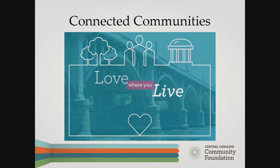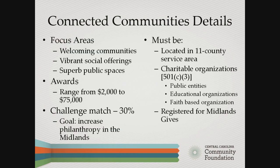And the answers that kept bubbling to the top were 3 things. One is that it's a welcoming community, which means that I feel welcome to be here regardless of who I am, what I look like, the color of my skin, the language I speak, the persons I love, or my abilities, whatever that is, that you feel welcome to be here. Also that it has vibrant social offerings, that there's things to do for people like me, and that I feel welcome to be there. And also superb public spaces. We can't underestimate the importance of beautiful green spaces, public art, encouraging people to be out and in community together.